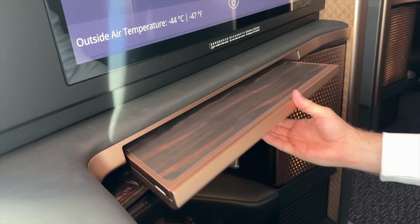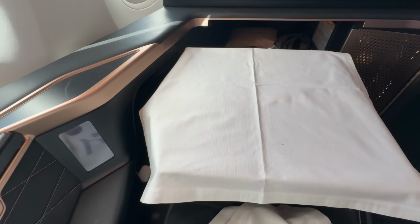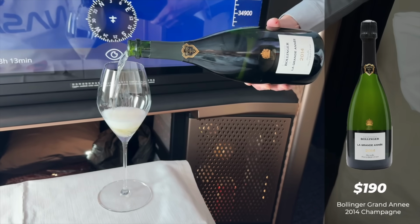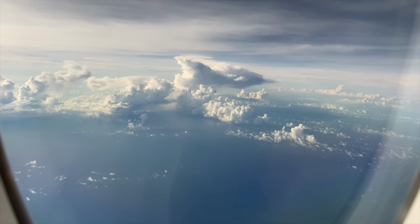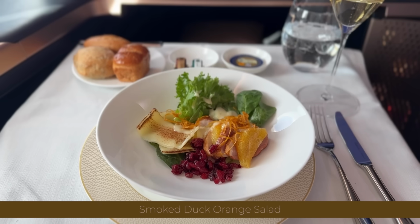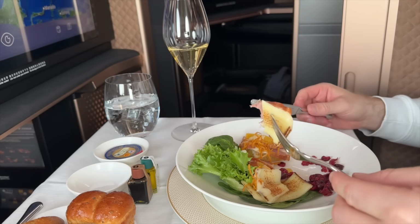Let's get that tray table out then, in preparation for our food. I'll start with a champagne, a phenomenal 2014 Bollinger, which retails at $190 a bottle. Shall we get stuck into our food then? To begin, I opt for the smoked duck orange salad with spinach, mozzarella and a citrus dressing.